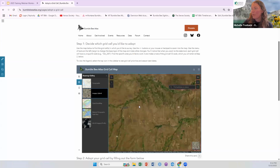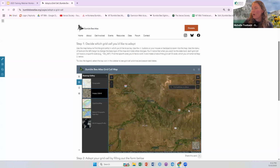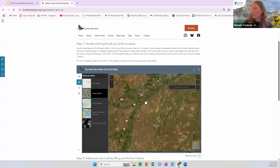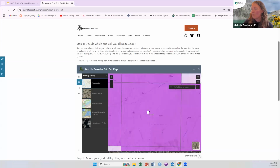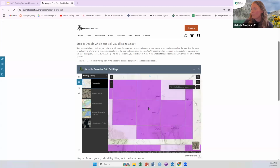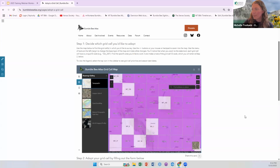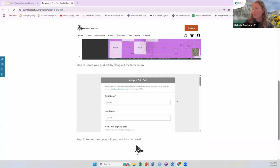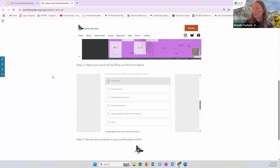And then at some point, the coloration goes away, but you can use this to plan where you are or where you might go, and then zoom back out to see the grid cell number. But you can change it between all of these different types of maps if that makes it easier for you. And then once you look around on this map for a little bit, choose your grid cell or grid cells that you want to adopt. You just fill out this brief form here underneath the map. And then we'll send you a confirmation email with more information about that.